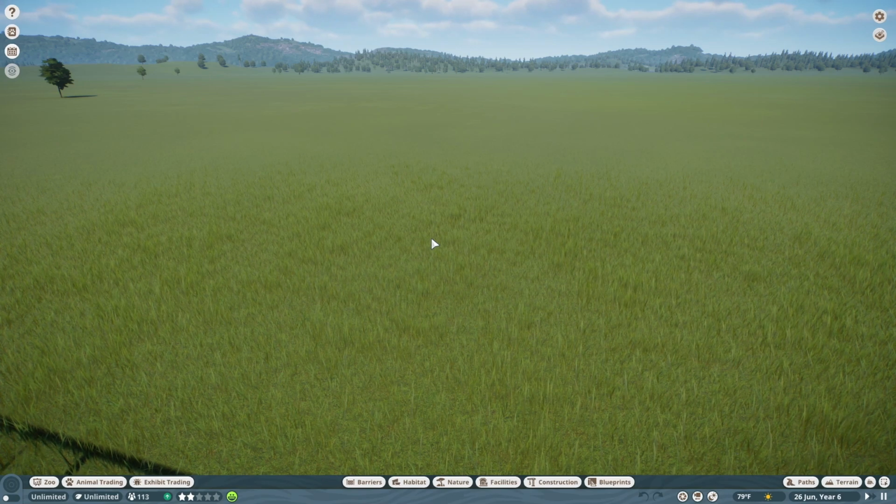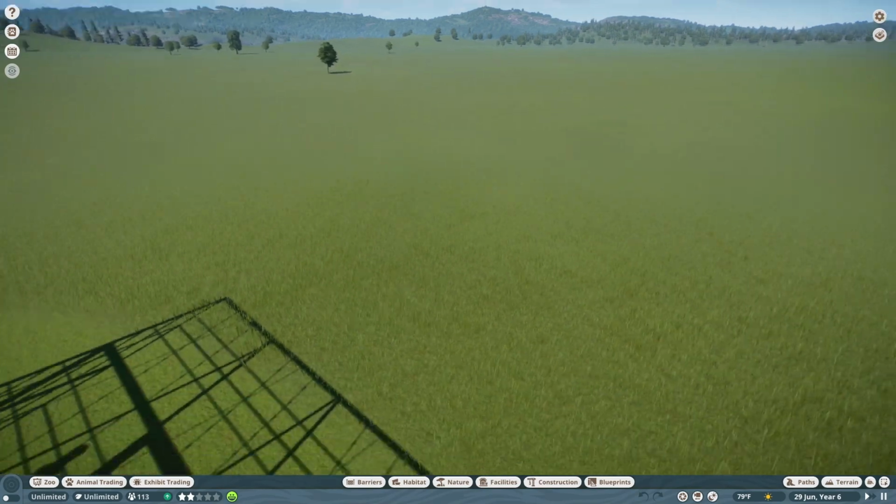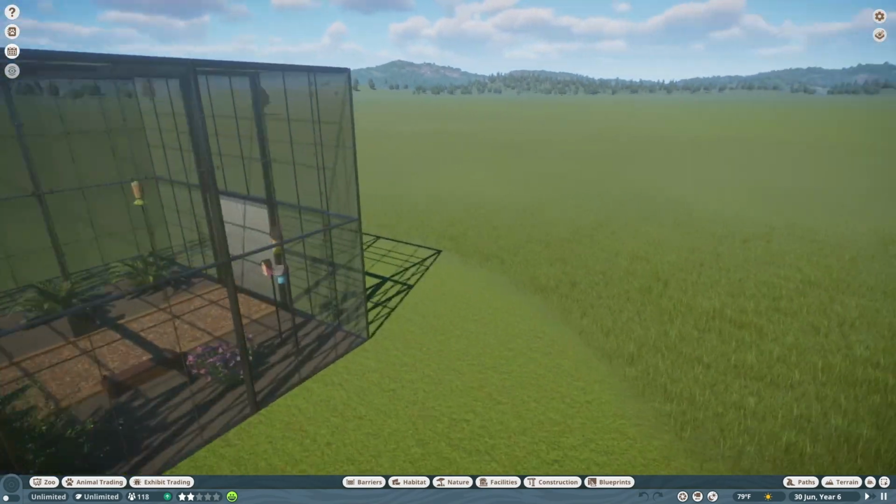But I want you guys to see the process. I'm not just gonna cut it. There might be points where I build off camera before I start the video, but I'm not sure. We'll just see how this habitat goes.